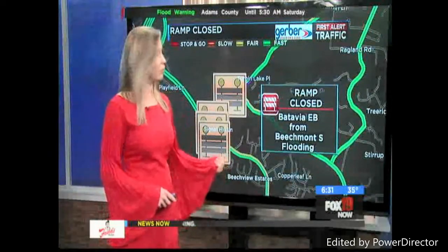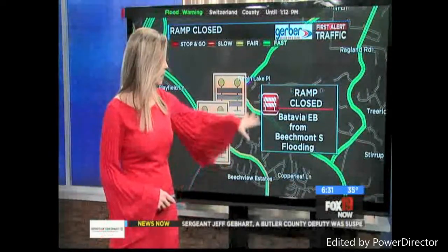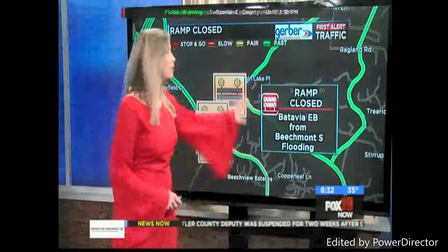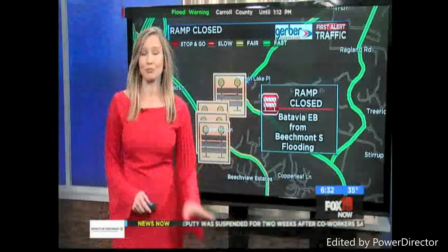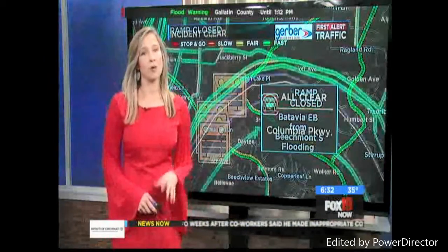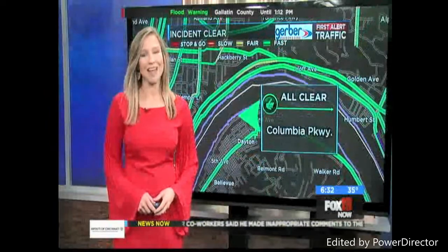Then also we want to remind you that the Batavia ramp eastbound from Beechmont southbound is closed due to flooding. So this is one of those spots that's particularly prone to issues when it comes to high water. So probably no surprise for a lot of folks in that area.